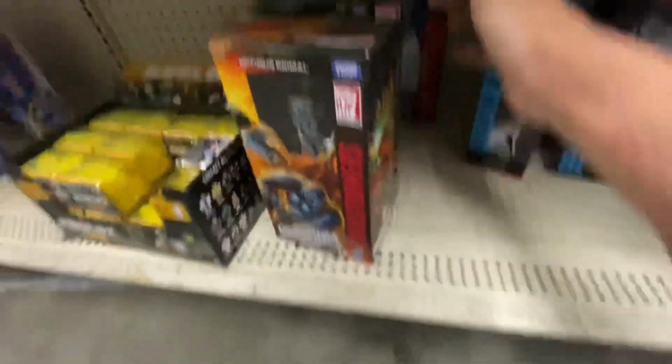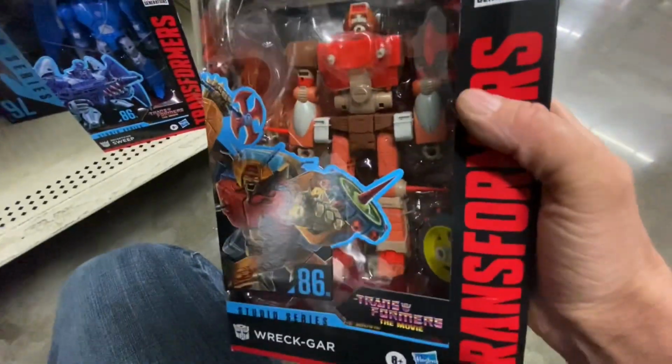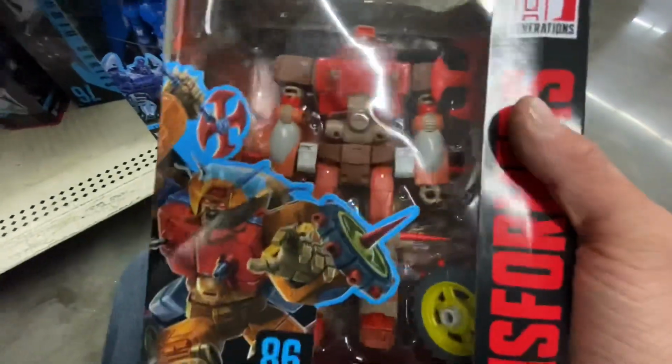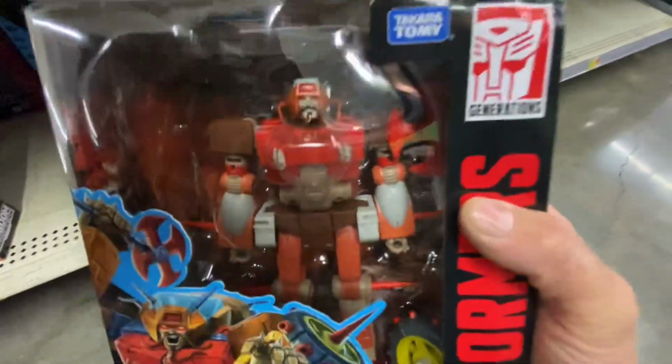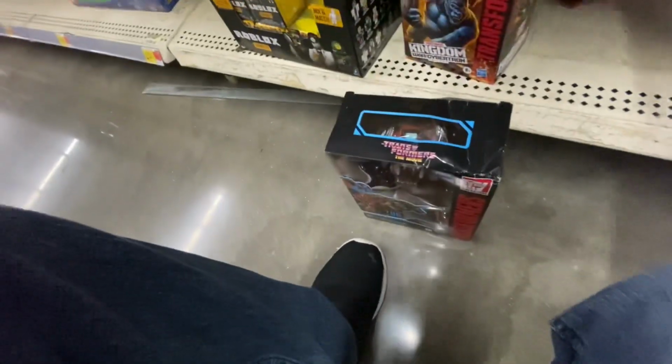Oh, they got some. Oh, they have him. Oh my god, they have him. This, oh yeah, he has his other wheel down there. This is really cool combination with the wheels and the fossilizers. I'm putting that right there. I'm definitely getting that.